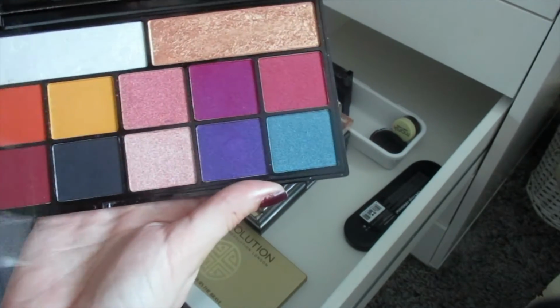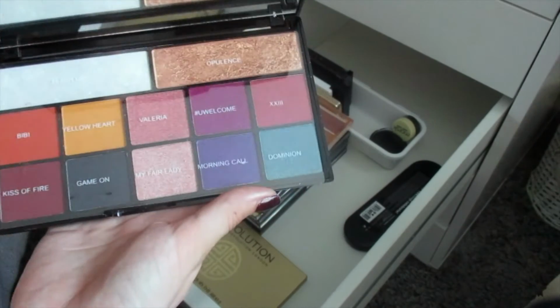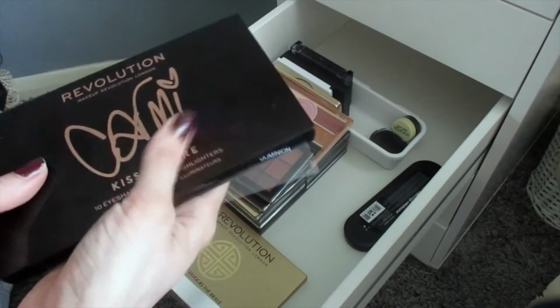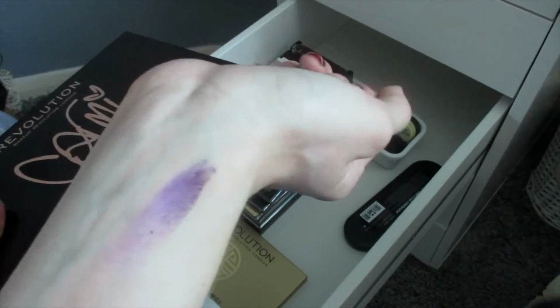That one's more of a shimmery. I could be wrong. These two could also be mattes, but these ones look more mattified and these ones look more shimmery. But again, for £10, and look how pigmented that purple is. Just like wow.